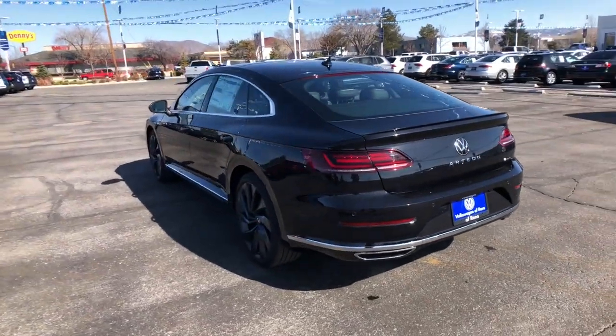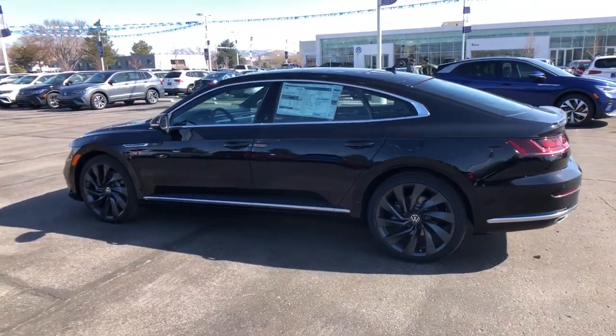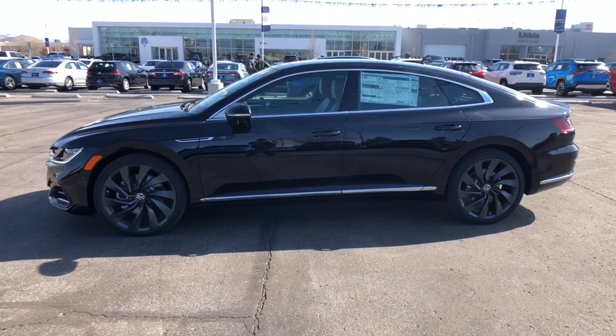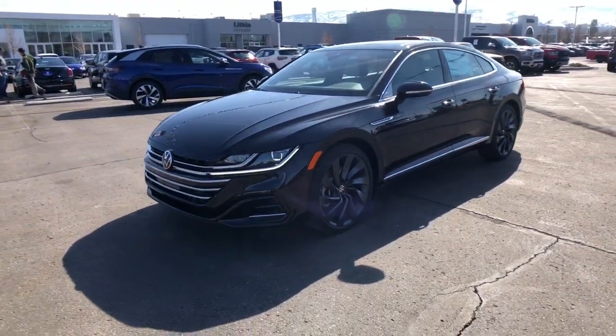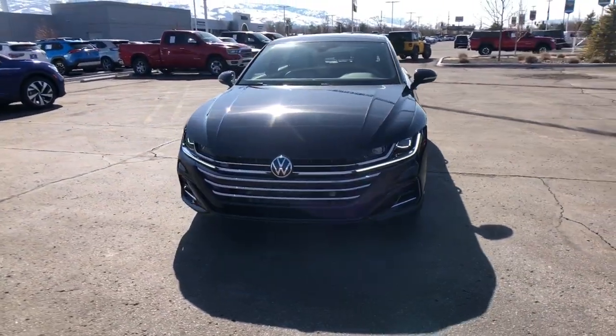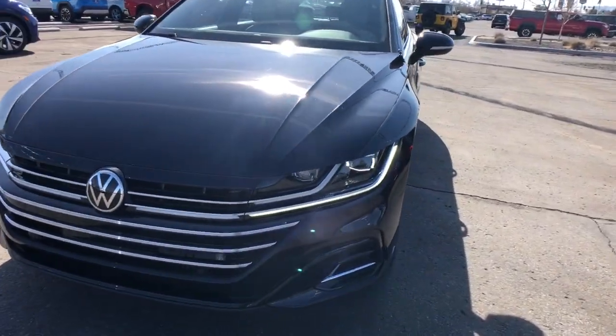These are just some of the great options this vehicle comes with: Apple CarPlay and/or Android Auto, navigation system, all-wheel drive, keyless entry, heated driver's seat, hands-free liftgate, four-cylinder engine, fog lamps, sunroof, satellite radio. Relax and enjoy the ride in this tastefully styled Arteon.